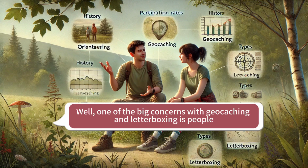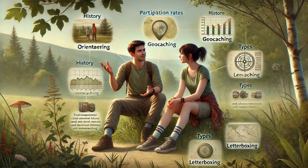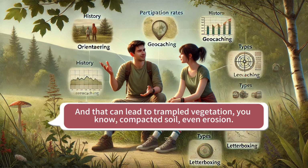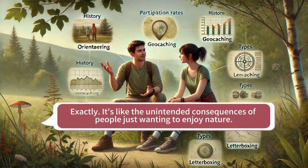Well, one of the big concerns with geocaching and letterboxing is people going off the established trails. Makes sense. And that can lead to trampled vegetation, compacted soil, even erosion. Oh, so like delicate plants and fragile ecosystems getting crushed. Exactly. It's like the unintended consequences of people just wanting to enjoy nature.